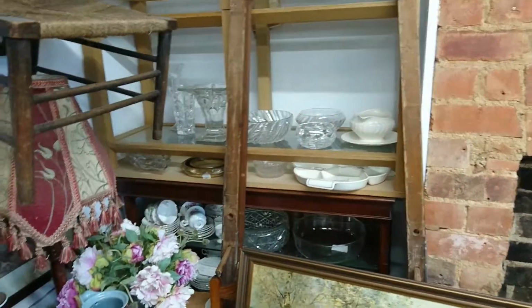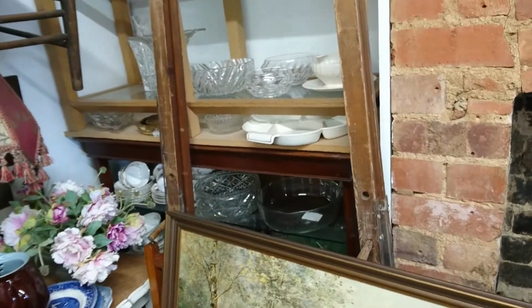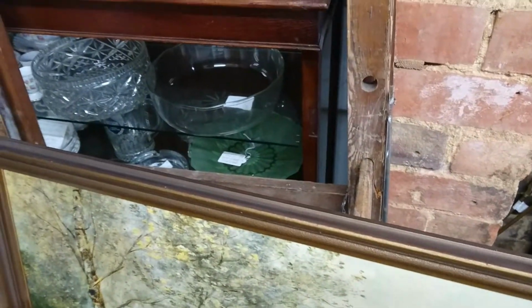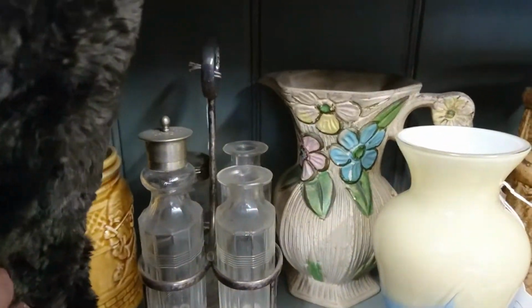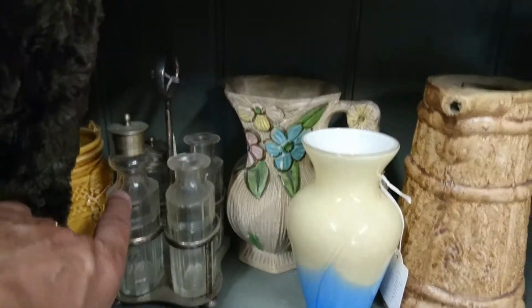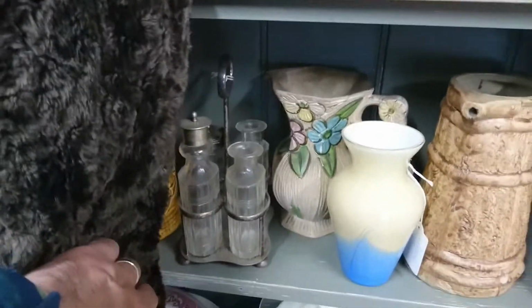Some things over there. I'm not seeing anything that's interesting me. I can't get any closer. There's probably a 1930s green cake dish in there. That's quite interesting. Stoppers are gone though. Looks like either a late Victorian or early 20th century cruet set.